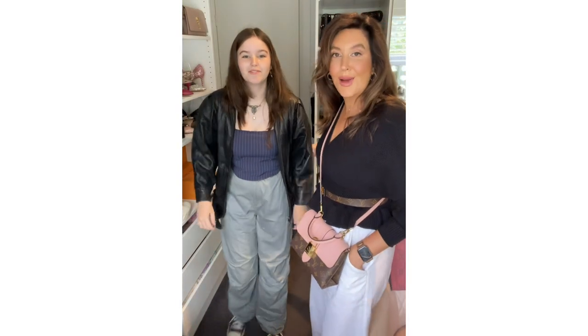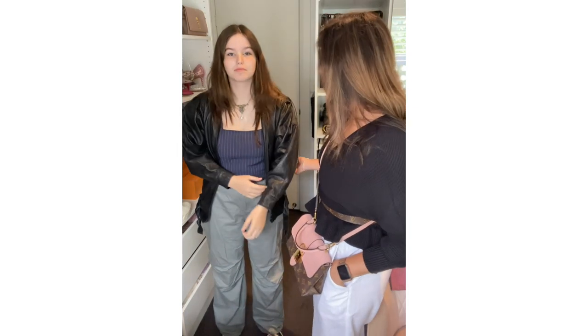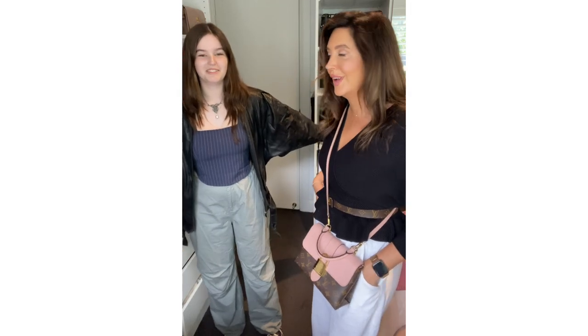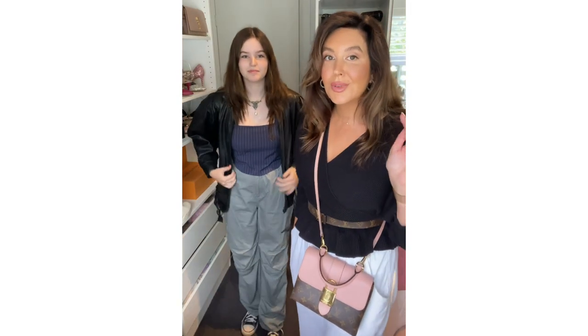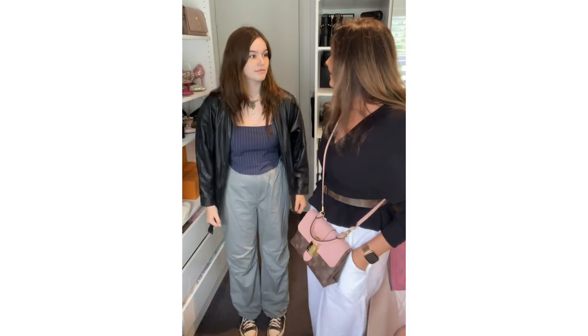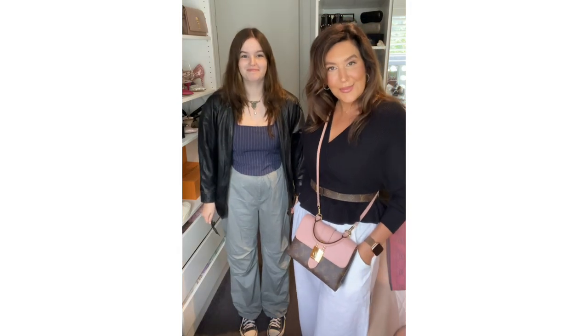This is actually my mum's 80s jacket. It's a leather jacket. It's got little bat wing sleeves. Very cute. My mum in heaven would absolutely love seeing my daughter in this. Looking really cute. But so, you ready? Let's go shopping.